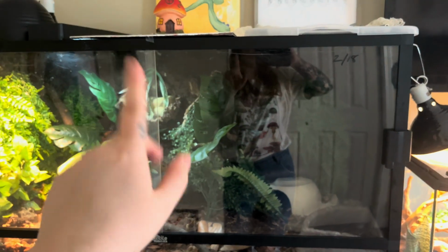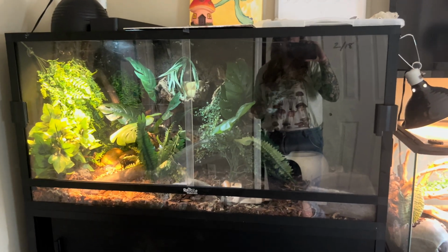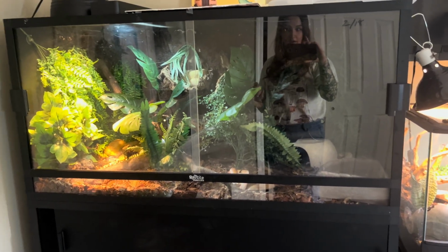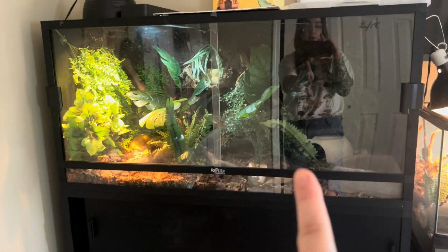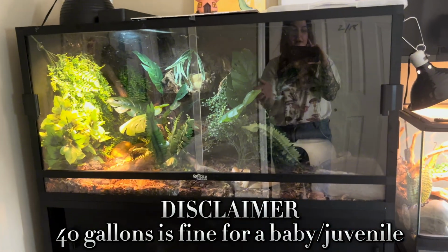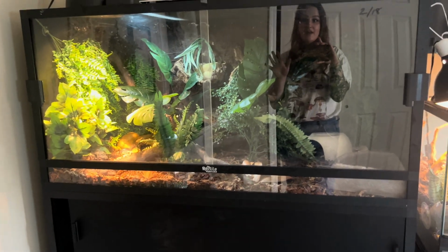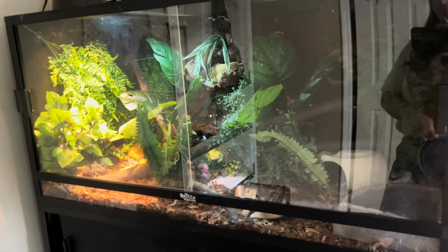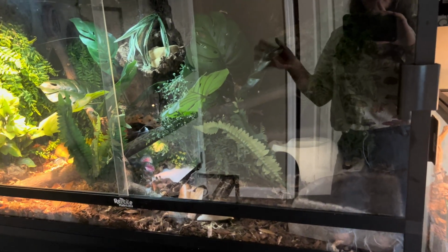This is Lewis, my ball python's enclosure. This is a 4x2x2 enclosure from Dubia, which is 120 gallons, which is the bare minimum for ball pythons, okay? Don't be keeping your ball python in a 40-gallon, especially if it's an adult. If it's a juvenile or baby, that's fine, but please do not be keeping your ball pythons in 40 gallons or smaller. That's just not okay.